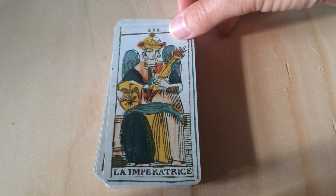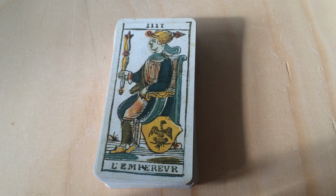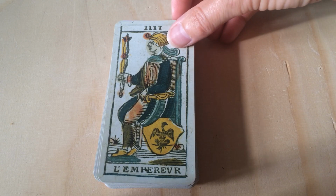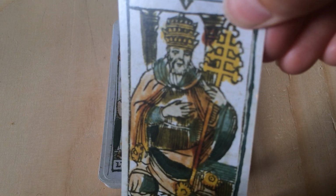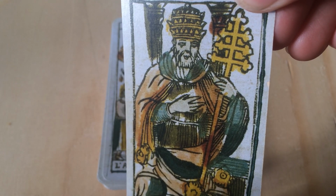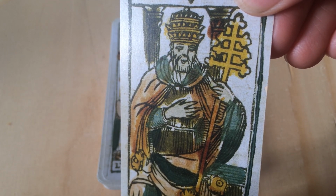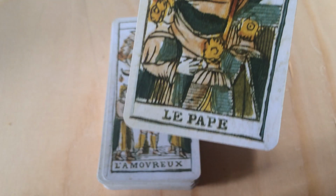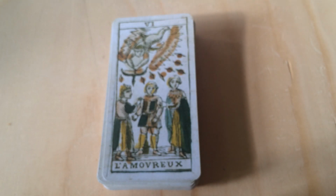So there we go. We have the Empress, the wings, the shield, the Emperor. Now it seems that, oh, you have to see this. You have to see the Pope. You have to see this guy in his face. Isn't it just gorgeous? And he's holding his heart, looking very gentle.